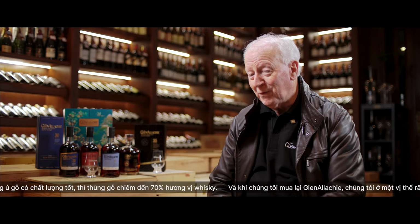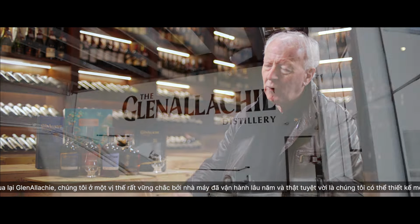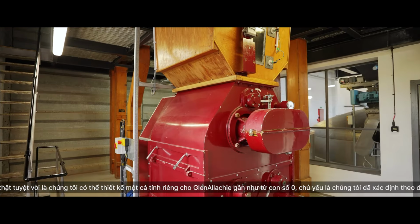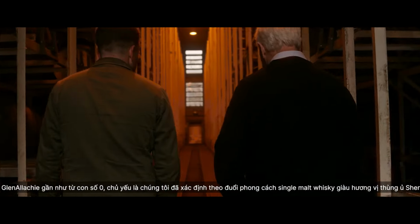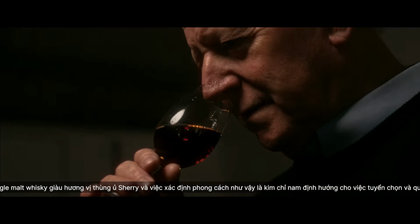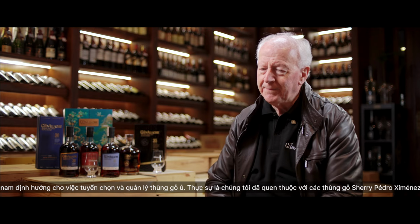And so, when we acquired Glenallachie, we were in a very strong position. The brand had been operating under the radar, so we were in a very nice position to be able to define the personality of Glenallachie virtually from scratch, and a lot of that was predicated upon we wanted to make Glenallachie a richly sherried style of whisky, and so that determined the direction that we would be going in terms of the wood choices and the wood management.